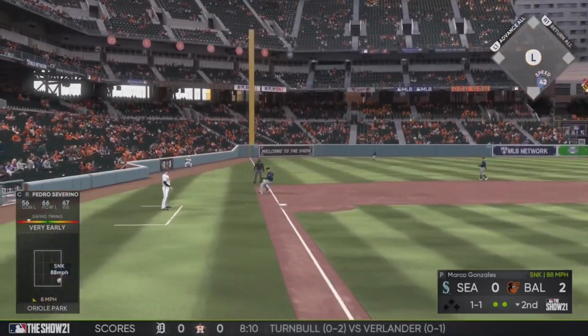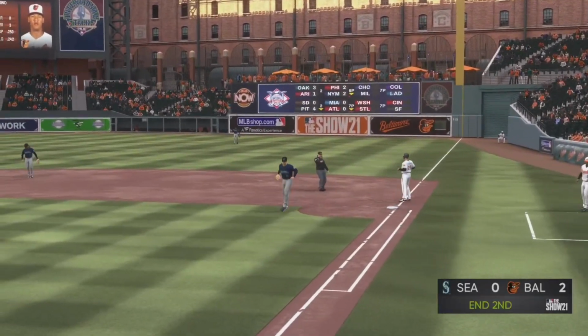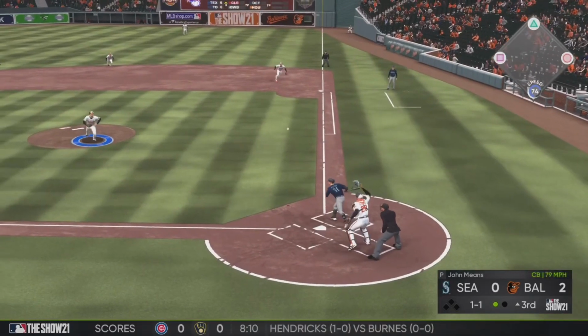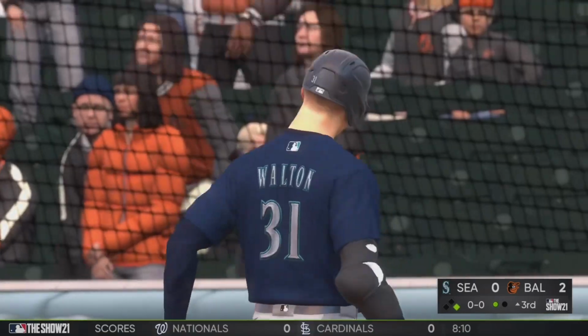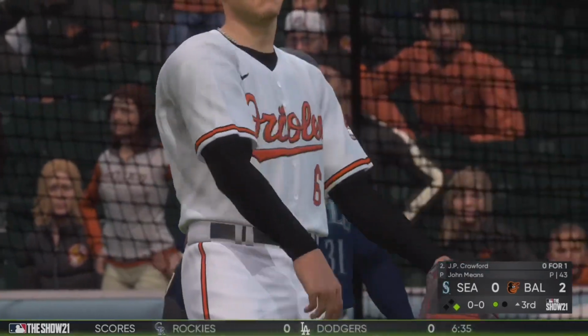Let's go bottom 2 now. A great play there at the hot corner by Kyle Seager. A nice 1-2-3 inning for Marco Gonzalez. That was Pedro Severino up at the dish. Severino's not gotten off to a great start this season. Top of the third, Donnie Walton with a weak hit. Means unable to get it in time, so a weak infield single for Donnie Walton. And Seattle has a runner on base here with 1 out.